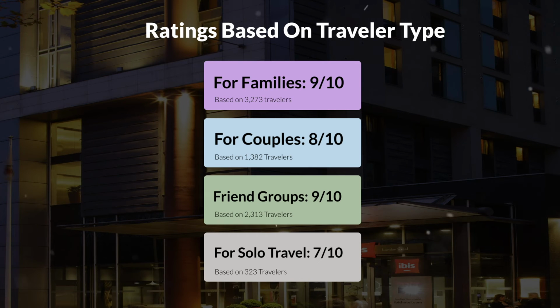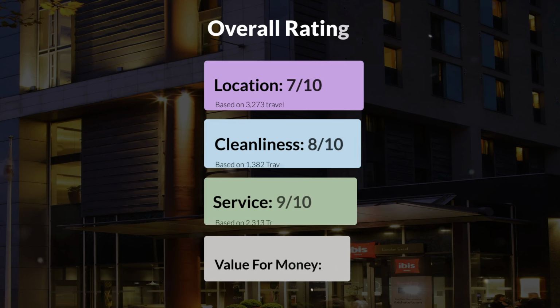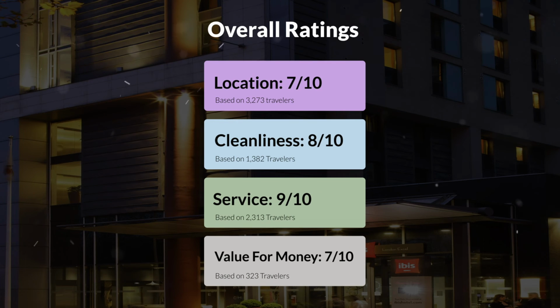Here are our overall ratings for this hotel. Location, 7/10, cleanliness, 8/10, service, 9/10, value for money, 7/10.